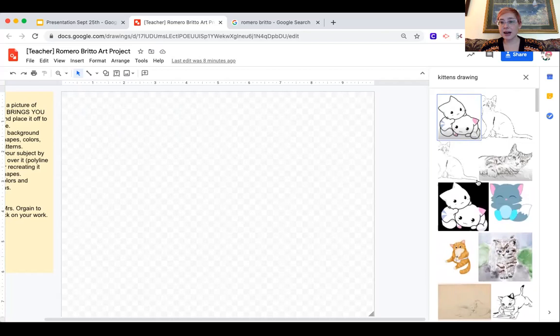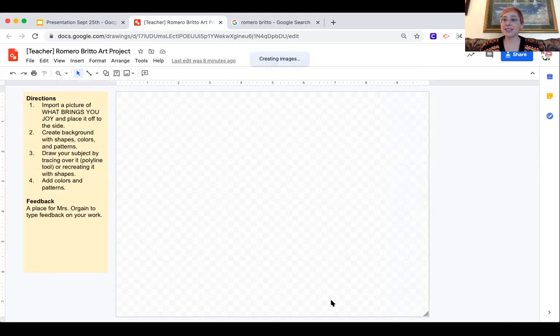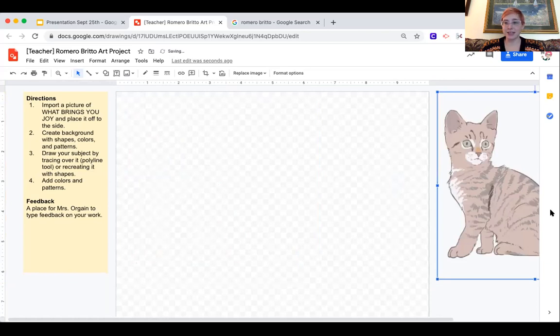And I think my final choice is going to be, I actually do like this cat because I love the profile of the cat. So this is something that brings me joy, this kitten. Oh yes, I like it a lot. So for now, I've chosen a kitten and I'll place it off to the side.